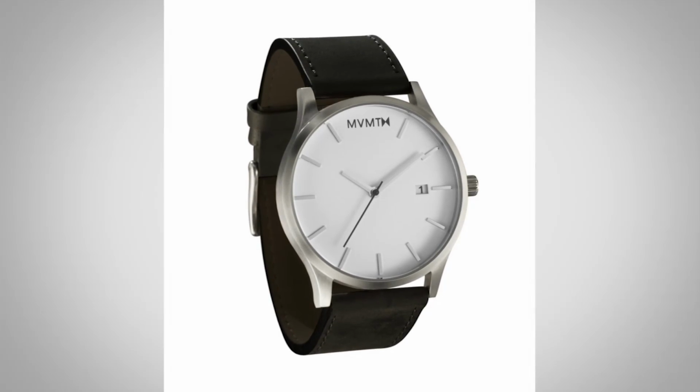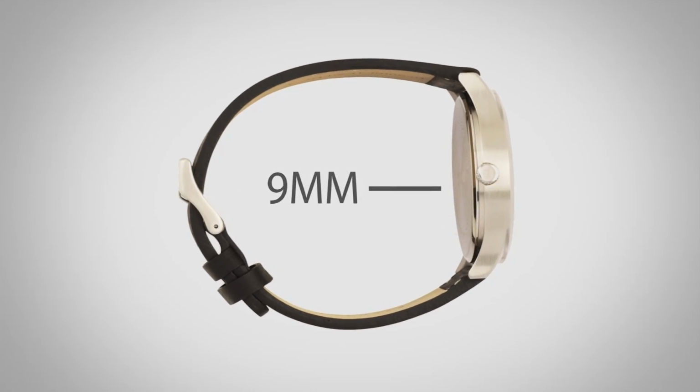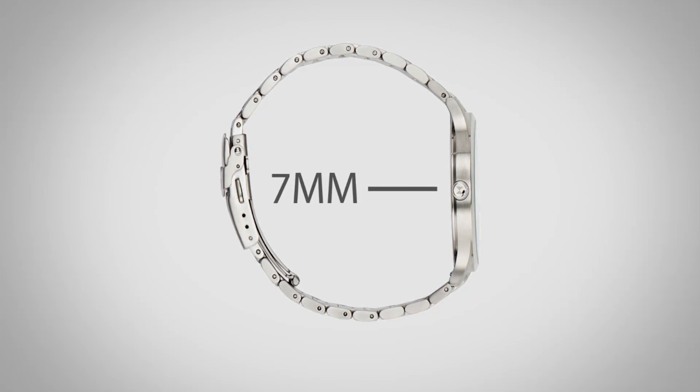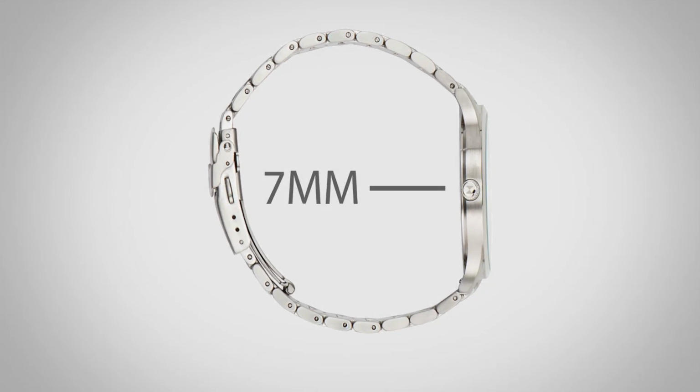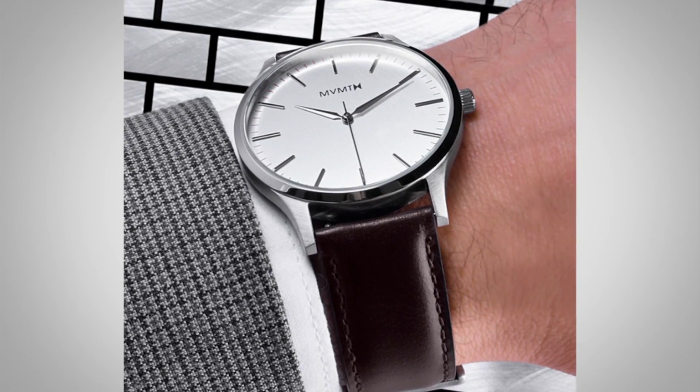So sometimes you'll see a thick diameter, maybe a 46 or a 45, and it'll have like a 9 millimeter or a 10 millimeter thickness. This watch right here, it's a 40, and it's got actually a 7 millimeter thickness right here. So I personally like it when, as a watch gets smaller in diameter, the thickness goes down as well. That's just my personal preference. You want to find what works for you and proportionally you think looks good on your wrist.